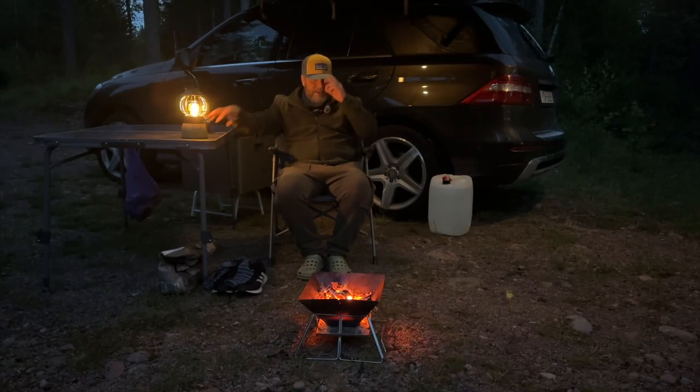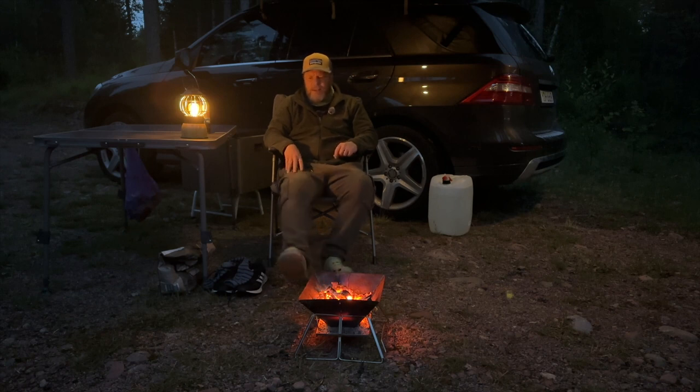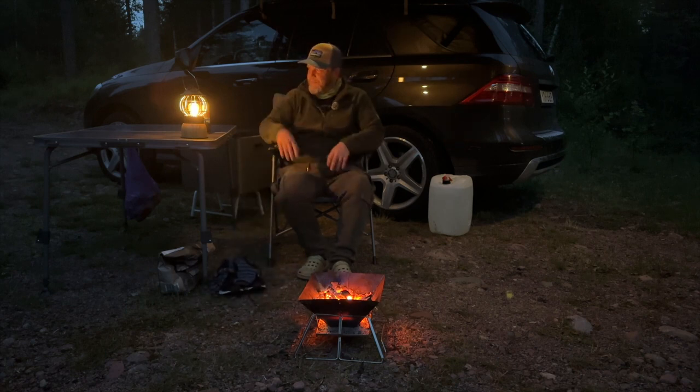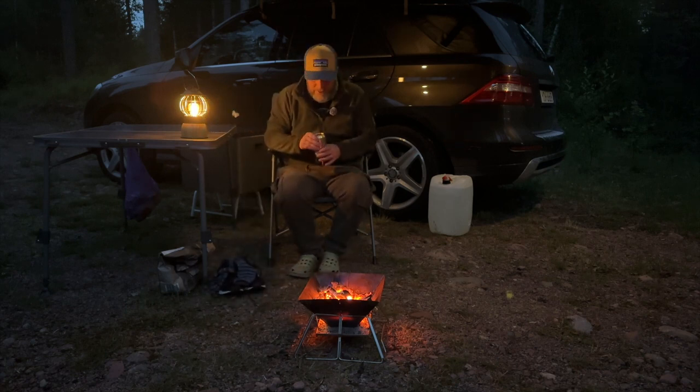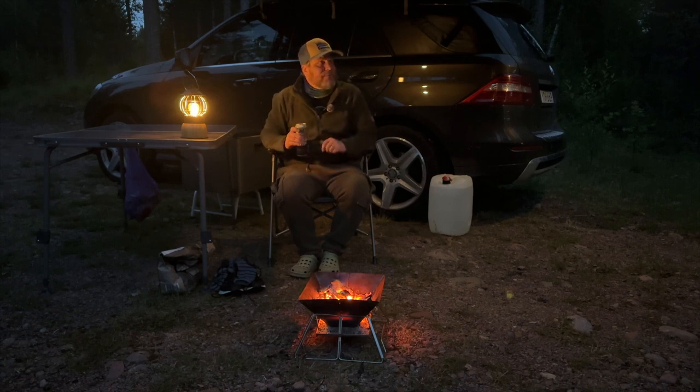Oh, it's been a long day. Yeah, 4.5 hours driving up here, sorting out the camp. That was quite easy and not that much. Then we've been fishing from around 8. Now it's past midnight. I have a campfire, drying up my shoes. I'm going to enjoy a beer. And after that, I'm going to bed, I think. It's a new day tomorrow.